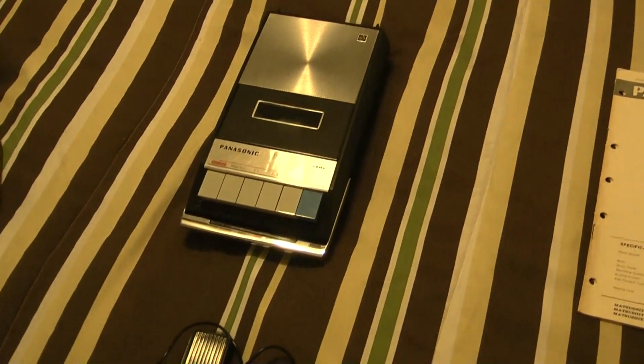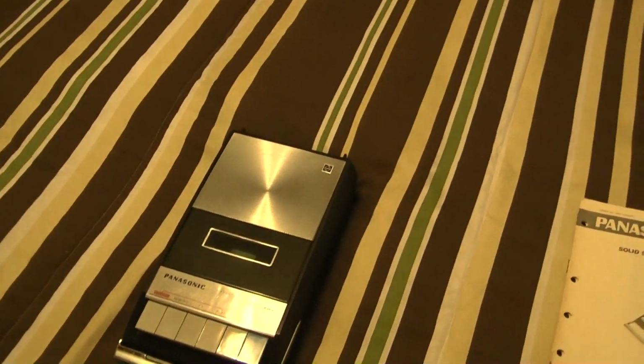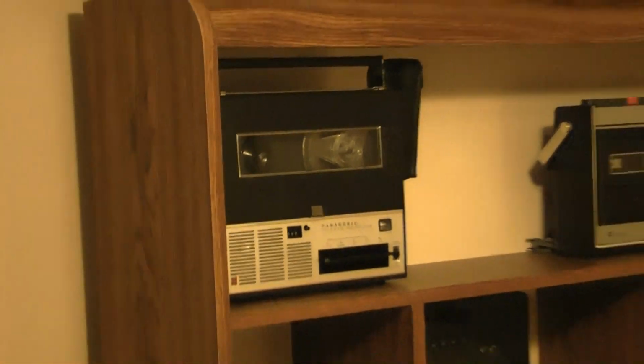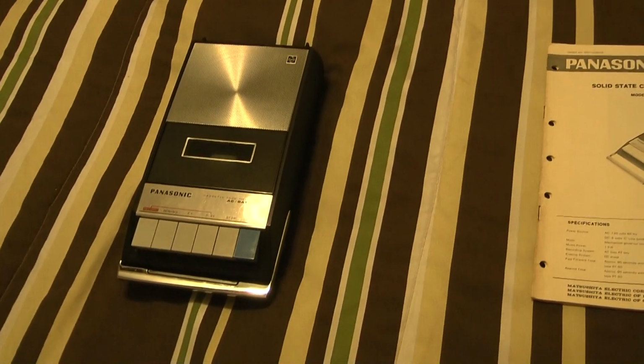Alright, so we're back. It's late 1992. I get this tape recorder and I'm in love with it too, along with that reel-to-reel up there. Now, before I go on, what happened to this tape recorder?